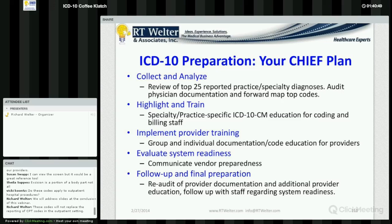And we take your notes from the audit in step 1 and we customize the training basically around those notes. So that is step 2. We talked about the Coder Academy. If you are thinking about doing that, I greatly encourage you to do so. That does not replace this step. This step is really separate, and again, we tailor it specific to your specialty and your practice and your needs.